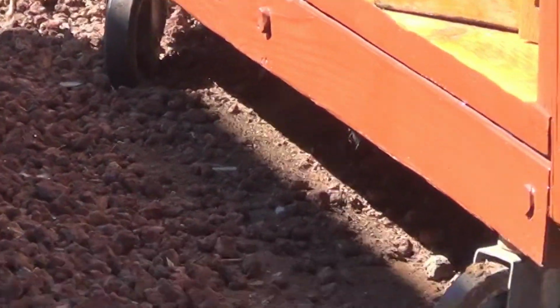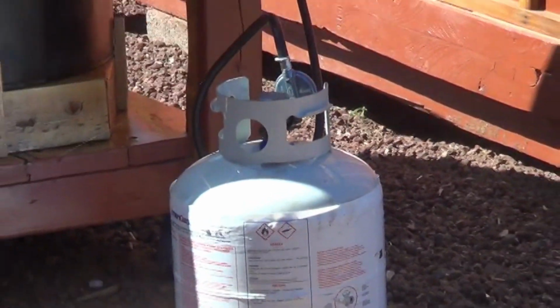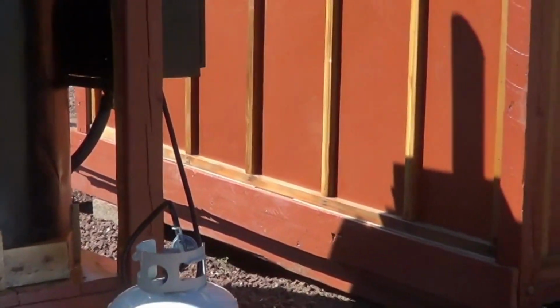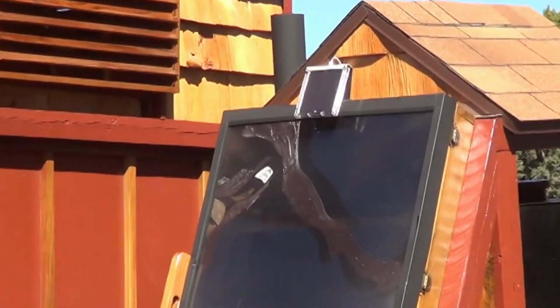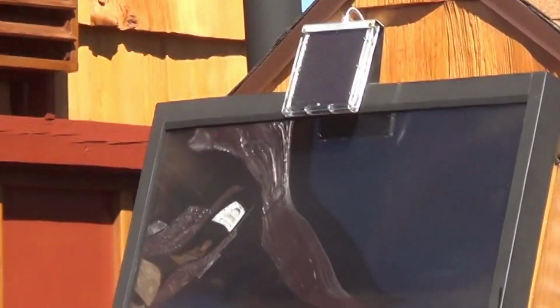The unit has wheels and can be rotated or positioned for maximum solar deflection as needed. All of the controls can be accessed easily through the solar collector or by means of the 2 triangle access doors on each side. The bathhouse is roughly 12 foot by 8 foot 6, including the porch, and about 10 foot 8 tall.